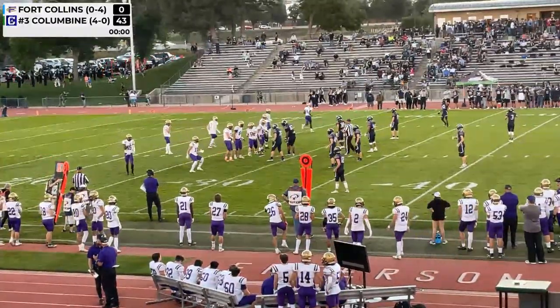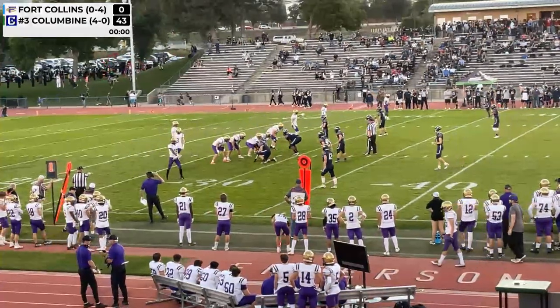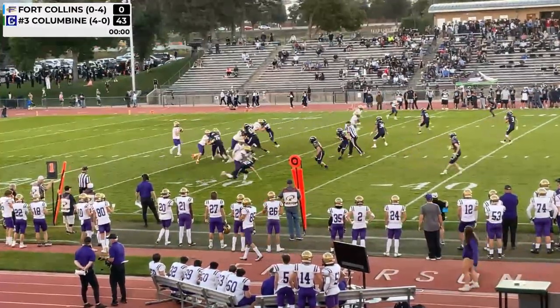And here we go with Twins. Trips to the left, Twins to the right. Let's see if McKean comes in motion and goes back into his backfield. He does not. He goes out for a pass.